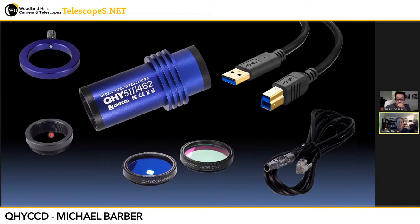It comes with all this. It comes with a focusing ring. You can put the ring on and lock it down. So if you find a good spot where it focuses in your eyepiece holder, it'll stay there. Next time you put it in, it's in the same place. A C-mount adapter. I think this is C-mount. It's a 1.25-inch ring that goes on the... might be CS. Two filters.